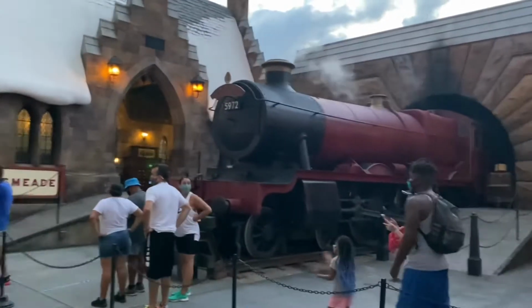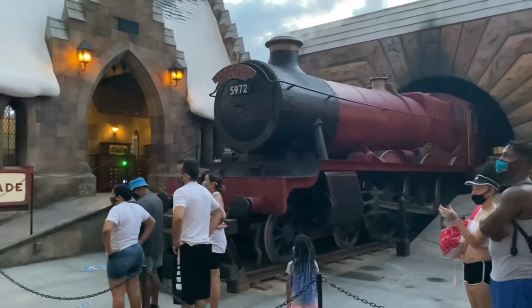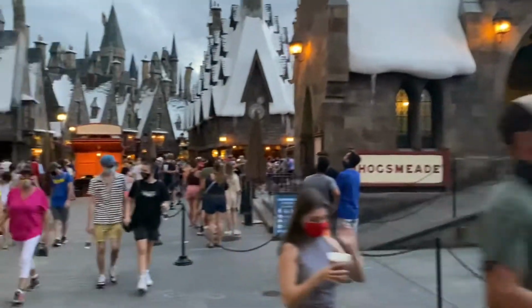Over on our right, the Hogwarts Express. Usually there's someone out here, a conductor, greeting people, waving, taking pictures. Not right now.